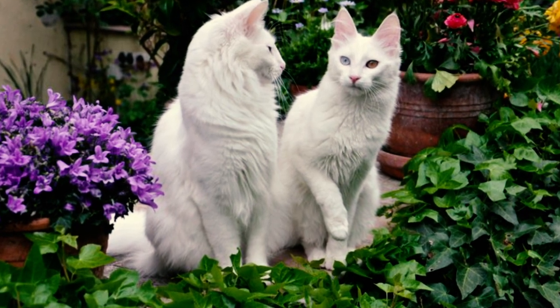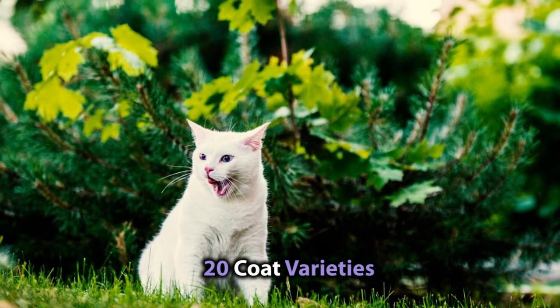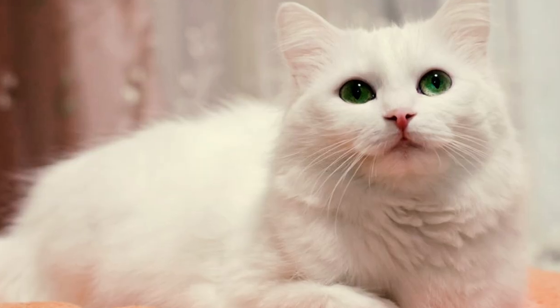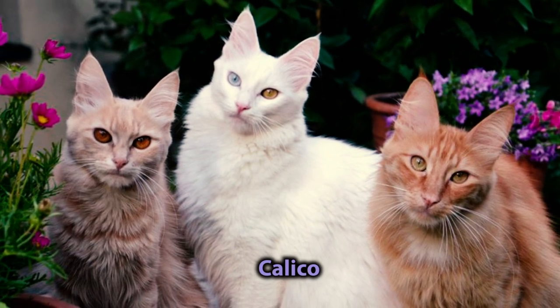But the Angoras of today have broken from this monochromatic mold and have embraced a palette of over 20 coat varieties. You'll find them in colors like black, cream and red, and patterns like solid, bicolor, and even calico.